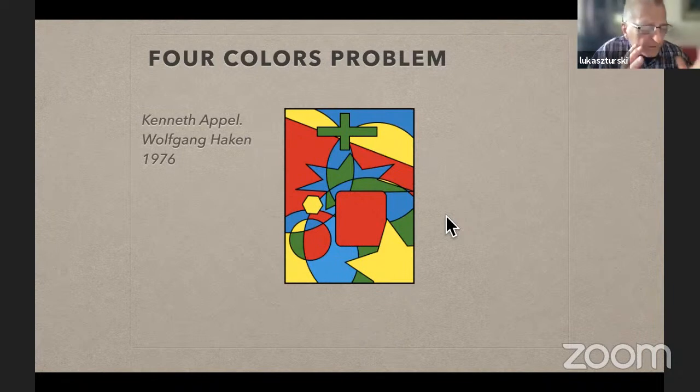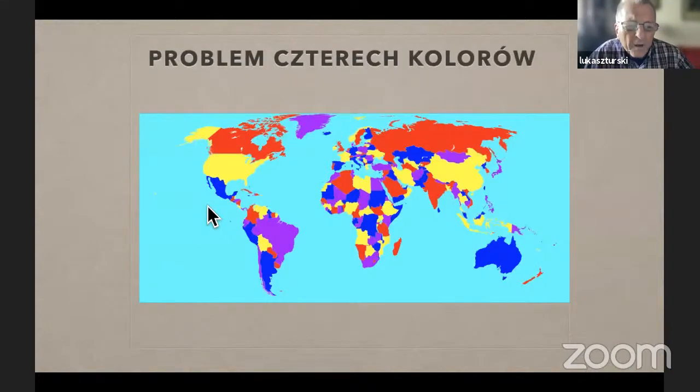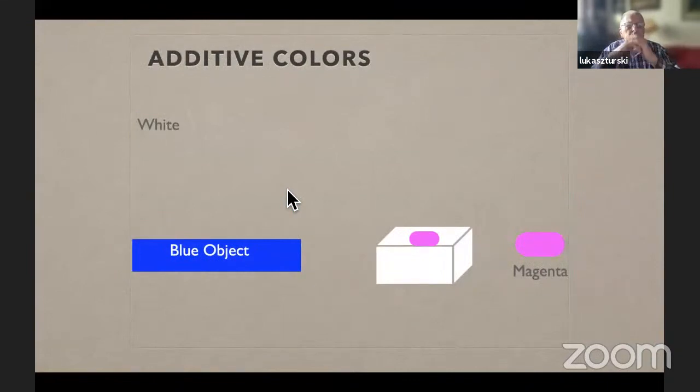There was a lot of discussion whether that kind of computer proof can be accepted as a proof of a mathematical theorem, but finally it was agreed that this is a correct proof. And this is the illustration of the four color problem on some kind of an artist's drawing. And that is how the world map looks painted with the four color rules. And let's continue with the colors.